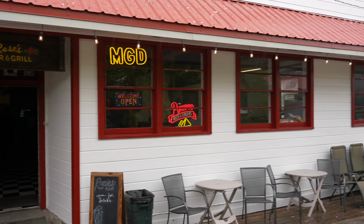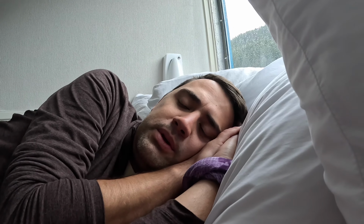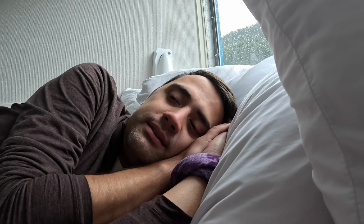It was very rainy, but we had a good time. I really wish we would have had a little bit more time here because I was digging the vibe of Rosie's. I loved it there.